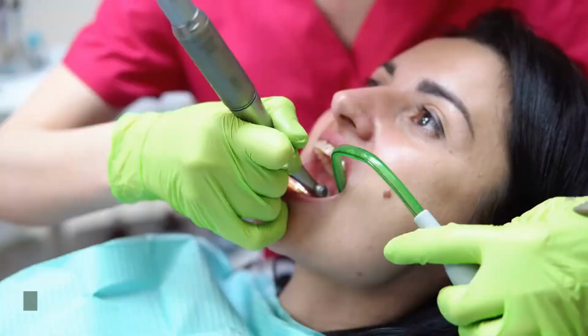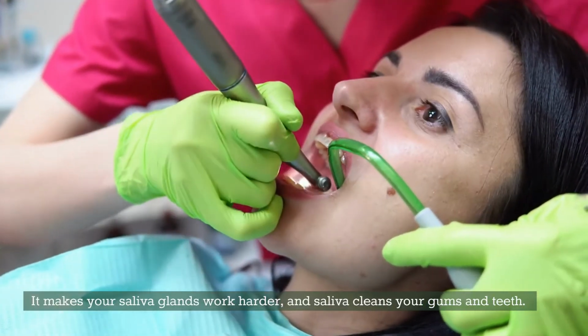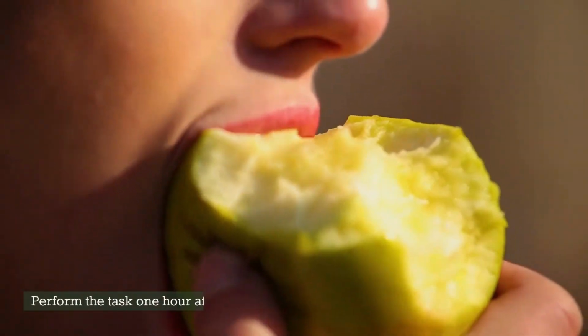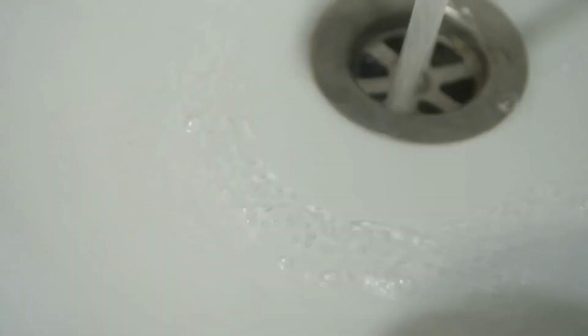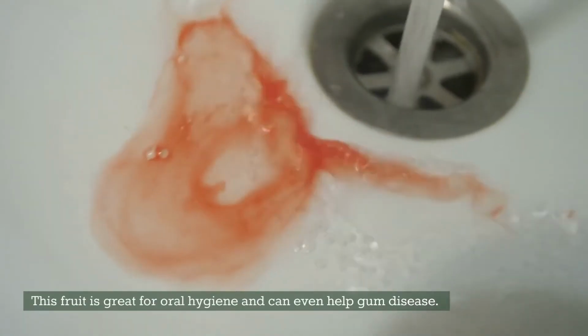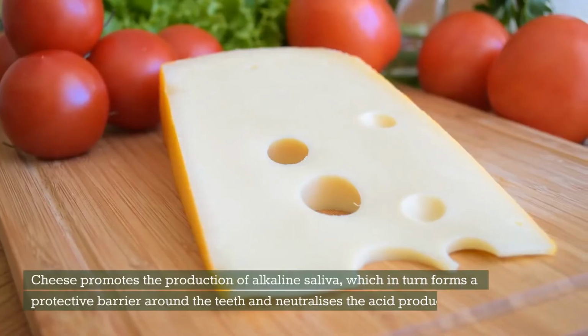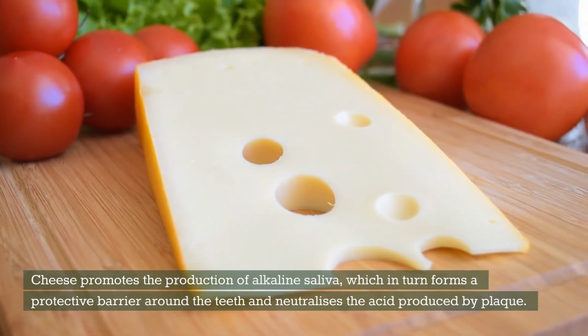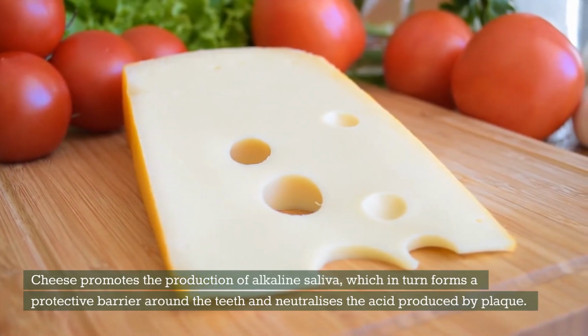Additional suggestions. Spicy food is good. It makes your saliva glands work harder, and saliva cleans your gums and teeth. Eat apples. Perform the task 1 hour after eating. This fruit is great for oral hygiene and can even help gum disease. Eat cheese. Cheese promotes the production of alkaline saliva, which in turn forms a protective barrier around the teeth and neutralizes the acid produced by plaque.